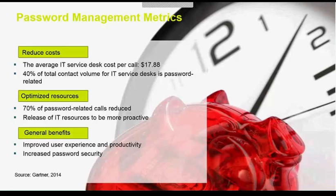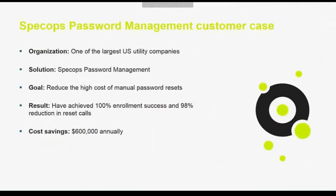I'll show you a little bit more about how we make that a more seamless and engaging process for users as well. And our source here is Gartner, all of these statistics: the cost of each help desk call, and even the measures of what percentage of these types of calls you can decrease by using self-service password management. All of this is from third-party publications with Gartner.